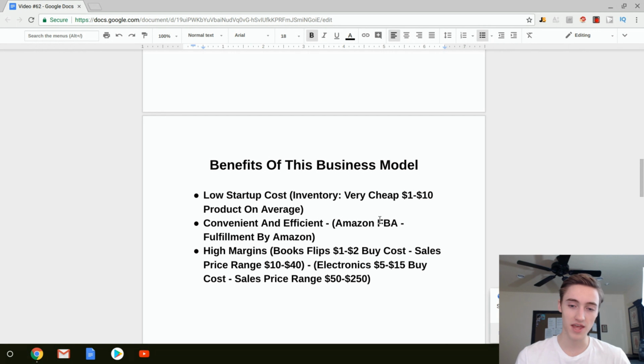Now, other than using the Amazon FBA platform, a low startup cost, you're going to have extremely high margins when it comes to reselling, because you're going to be individually picking out certain items that you want. So if you want a profit of at least $5, $10, $15 per unit, you can make that adjustment.